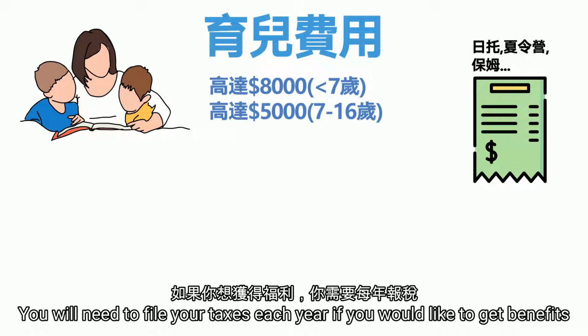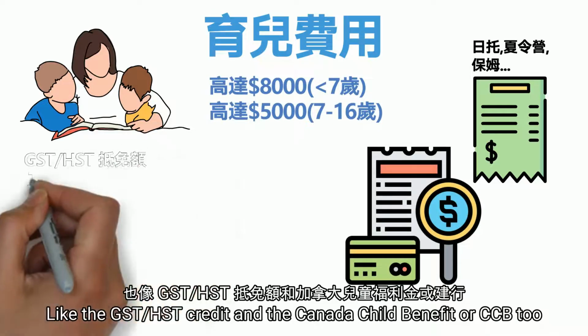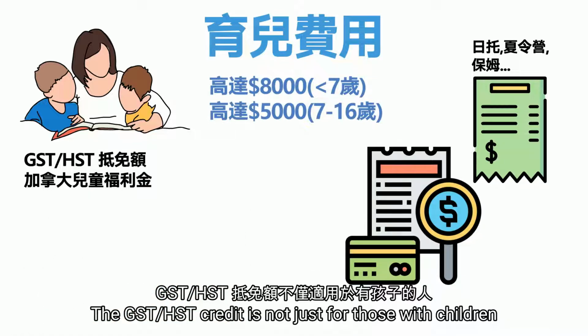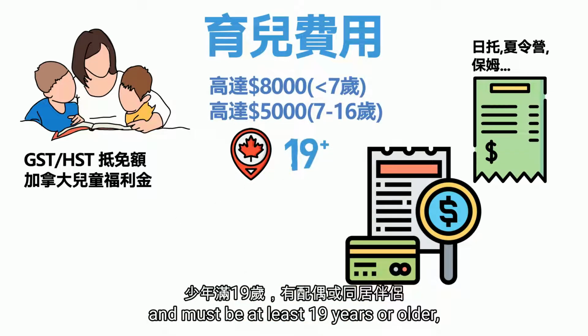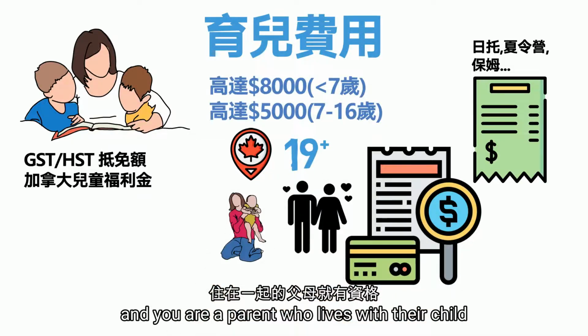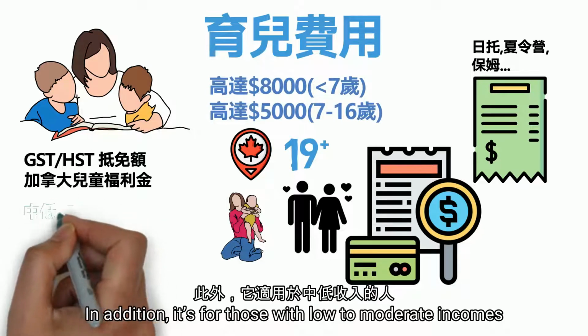You will need to file your tax each year if you'd like to get benefits like the GST/HST credits and the Canada Child Benefits or CCB. The GST/HST credit is not just for those with children. You're eligible if you're a Canadian resident and must be 19 years old or older, you have a spouse or common law, or you're a parent who lives with the child. In addition, it's for those with low to moderate income.